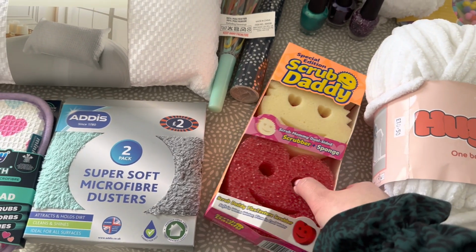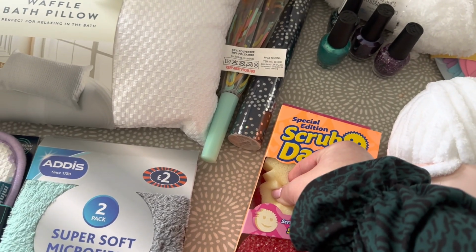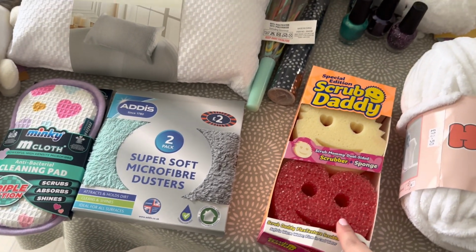I can't remember how much, but you got the Scrub Daddy in the heart, and then you get the Scrub Mummy, so it's the soft side, and then the harder sides on the back. And I'm probably going to keep that one in the bathrooms. We always use this one in our kitchen.